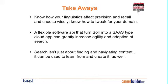I'm going to leave time for questions at the end, and I can do some demos and examples as well. But general takeaways. So linguistics: I talked about lemmatization versus stemming. Know how your linguistic strategy is going to affect your precision and recall. If you do anything other than doing nothing, then your recall is going to go up, unless you do something stupid.